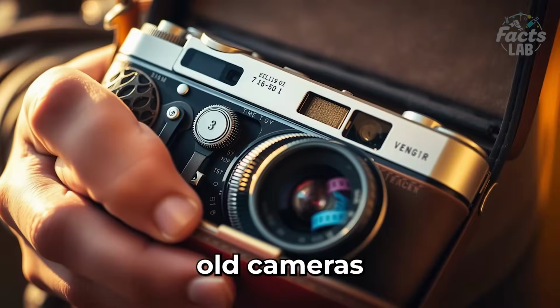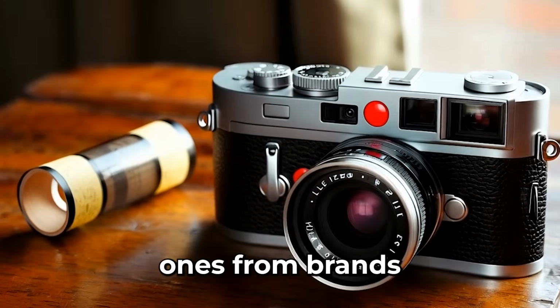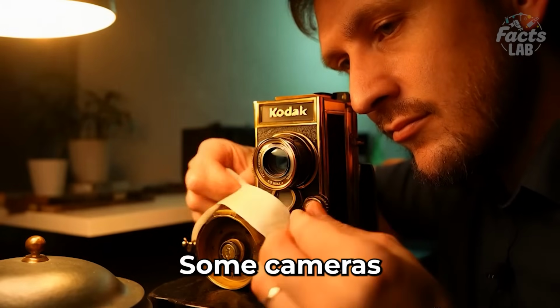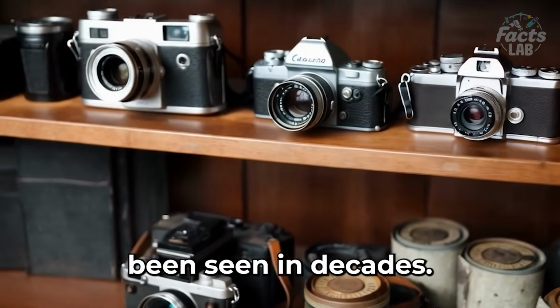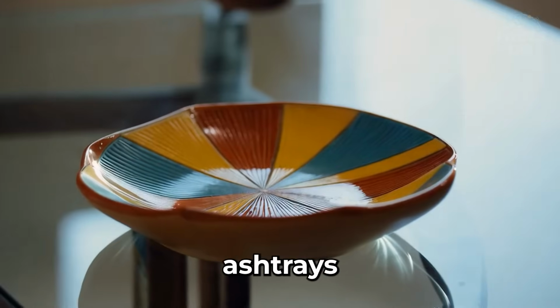82nd, old cameras and film rolls. Old cameras, especially vintage ones from brands like Kodak or Leica, are sought after by collectors for their history and design. Some cameras even come with old film rolls still inside, giving collectors the opportunity to develop photographs that haven't been seen in decades.